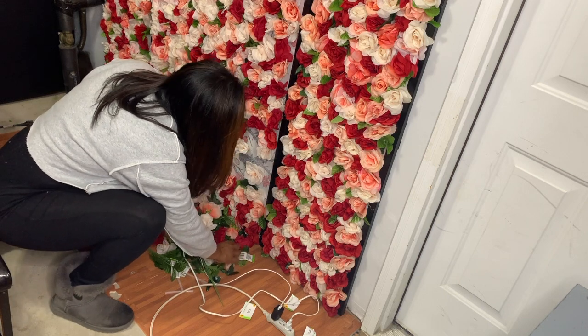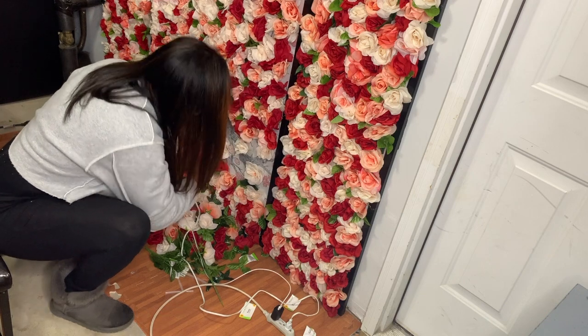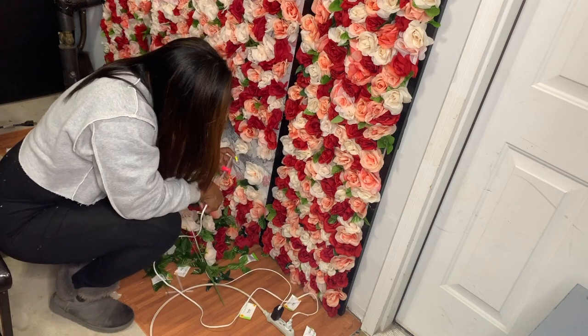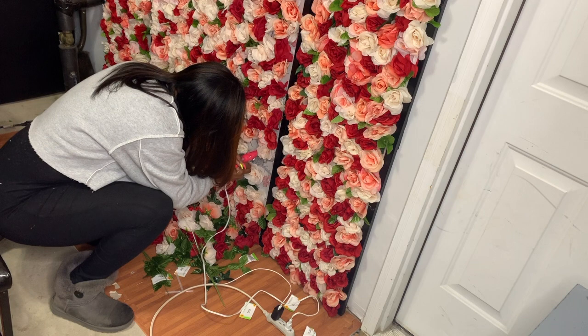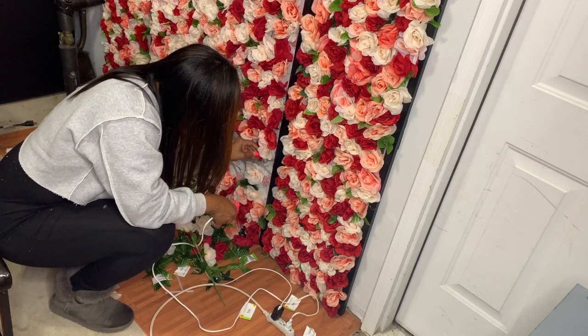It was a little bit more comfortable doing on the floor, but you know, once you get to the middle section, it's kind of hard to do it on the floor. So then, you know, I moved it to the wall. It's still not that difficult. It dries really fast.